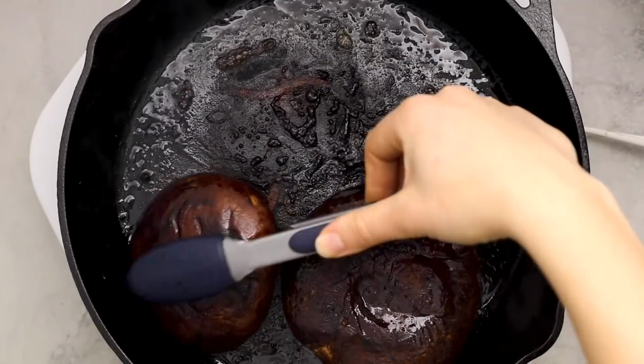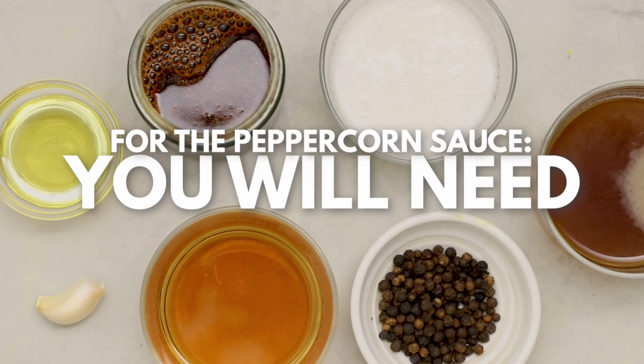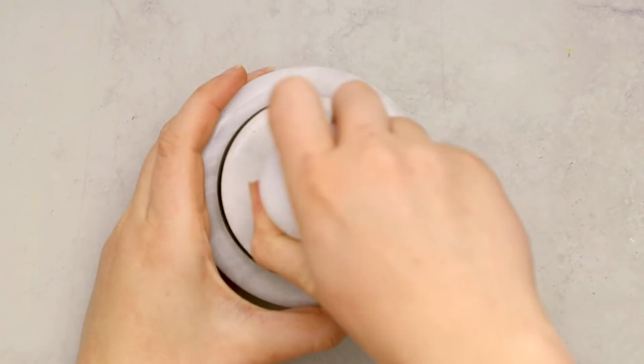So you're going to take your mushrooms out of the pan and just set those aside, and now we're going to make a peppercorn pan sauce. A pan sauce is traditionally made with the drippings from leftover meat, but obviously we're making a vegan version of that.